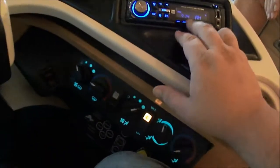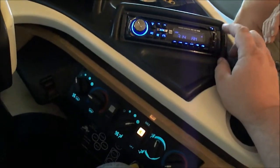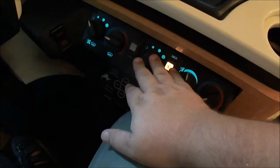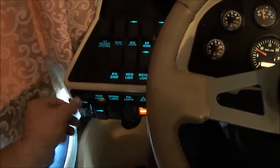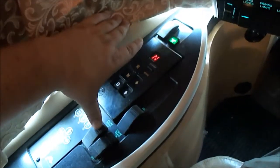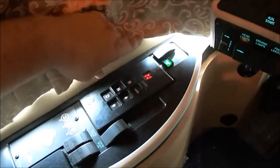It's got the AM/FM stereo CD with iPod and USB hookups. Has separate air conditioners, one for here and one for the passenger. Separate switches. All your headlights, driving lights, fog lights, panel lights. You can drop the air pressure out. Of course, it has an exhaust brake or Jake brake, and it has high and low pressure settings, depending on how hard you want it to do the braking.